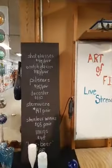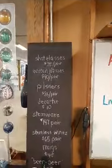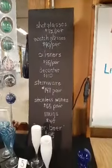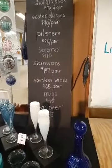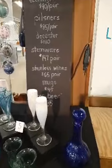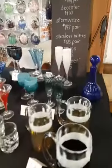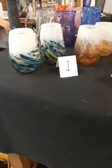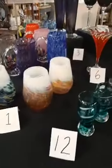Quick review of the pricing. We've got our shot glasses, our scotch glasses and pilsners, the decanter on display, stemware just sold in pairs, stemless wines the same, mugs, and the beer mug. And here they go. What you're going to see next is the stemless wine glass. These items are numbered. I'm going to pan slowly through them in case you'd like to order one or two.